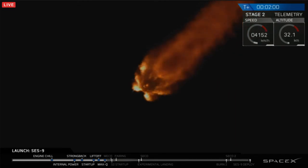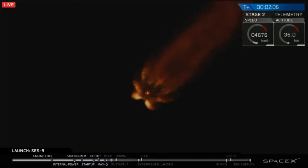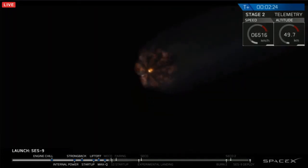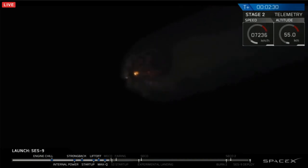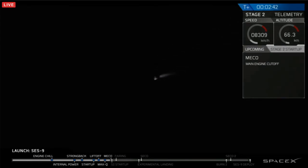And recovery platform has AOS. AOS is acquisition of signal. That means the drone ship can see the telemetry coming from the Falcon 9. Currently, we're beginning to chill in the second stage engine to get it ready for ignition. Next major event coming up is main engine cutoff and stage separation. We have MECO 1.